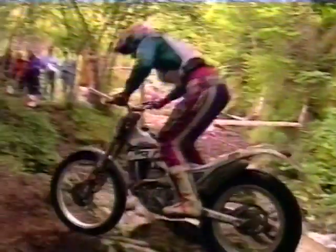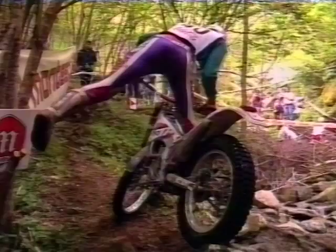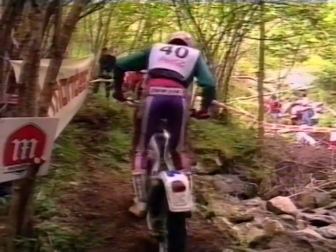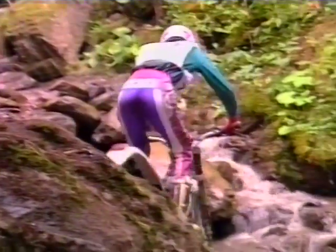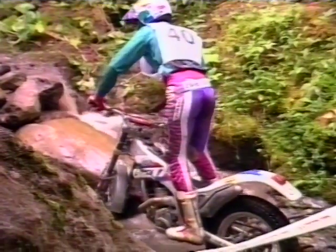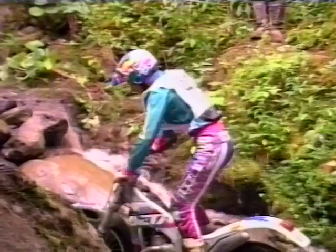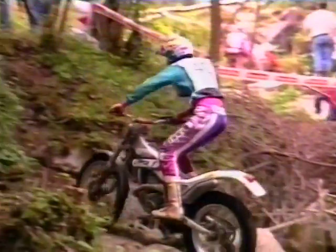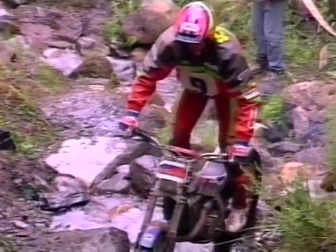Gambine here. Nice bit of trick riding there, and yeah, just manages to hang on to it. Yep, that was nice. He's taking the tight inside line. Probably just a little bit harder, but they seem to have tricks in the head, and you can't make them go straight to save their life.